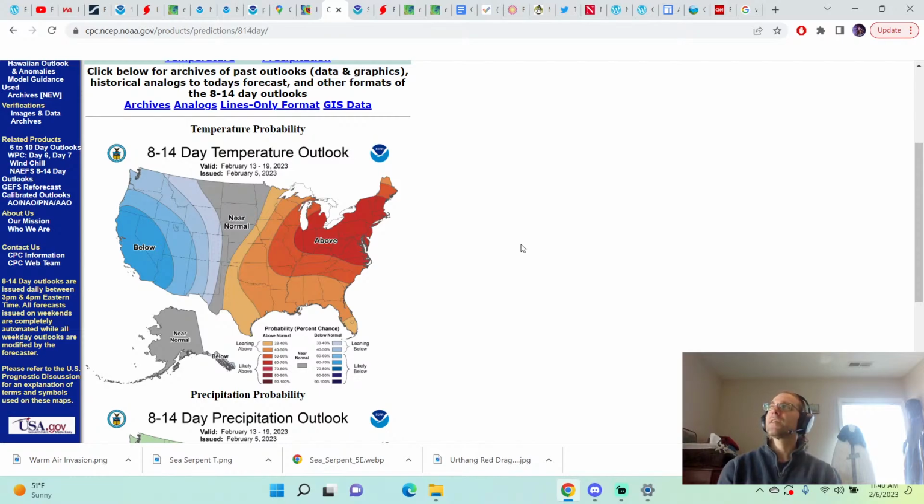And speaking of weather, it has been a bit warmer than normal down here in the Outer Banks for this time of year, and that has tended to be the case also for much of the U.S.